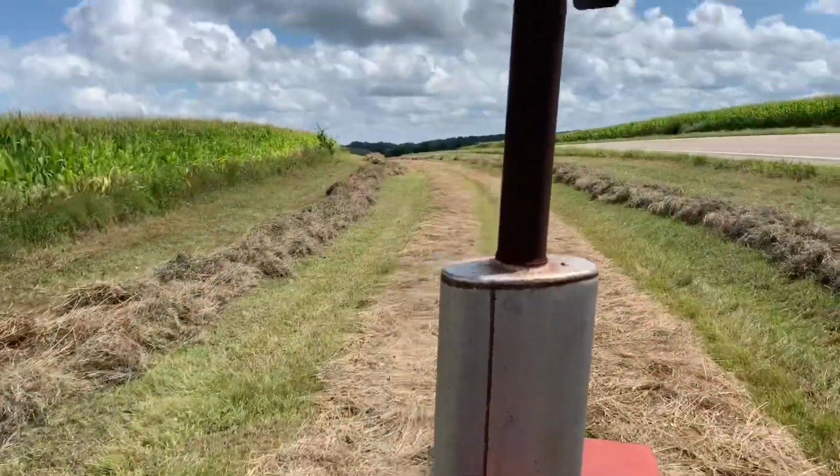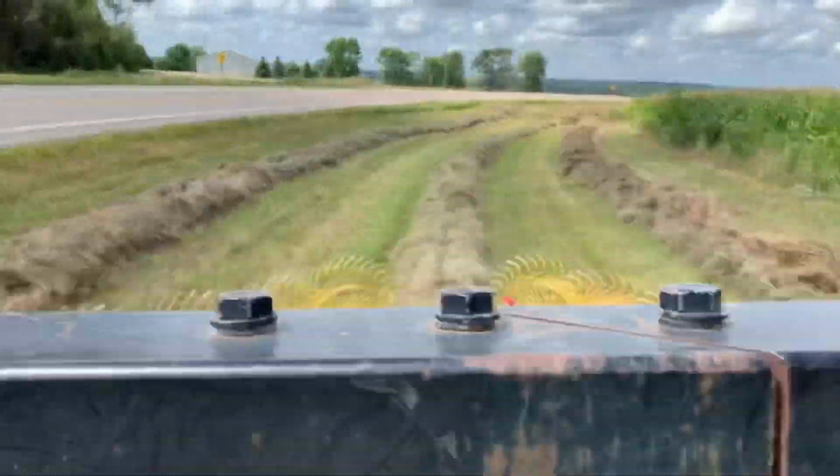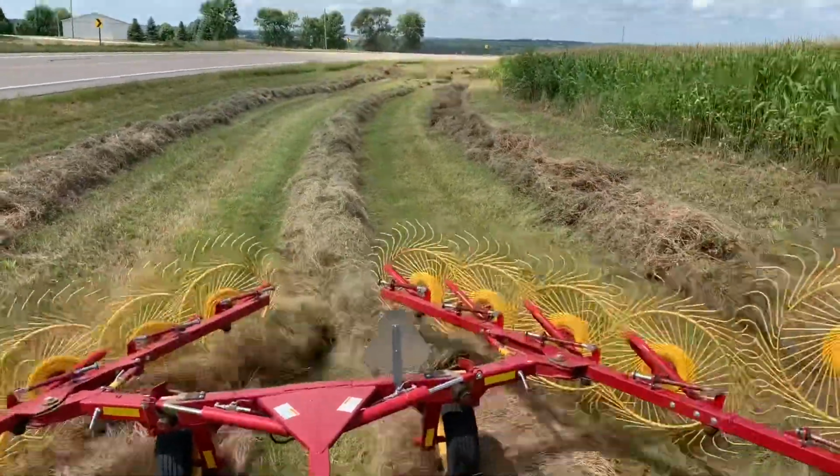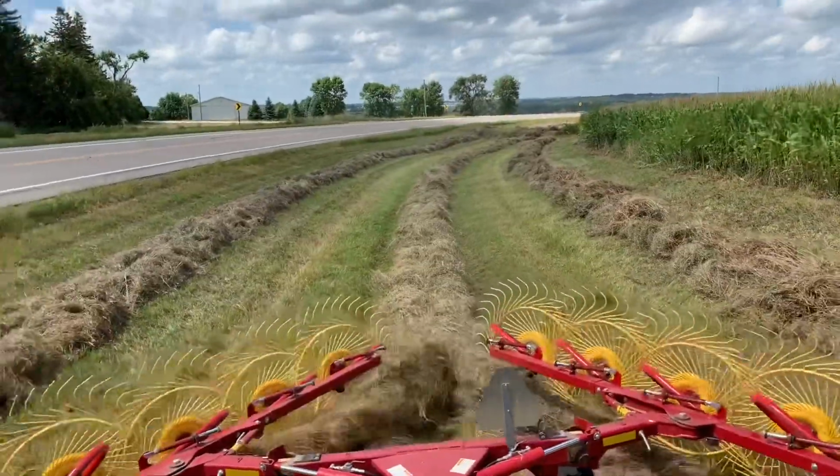Well, we're getting our ditches pulled together here. And it's going real nicely.